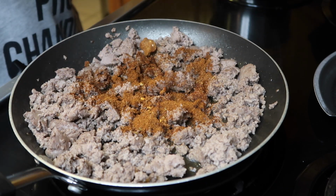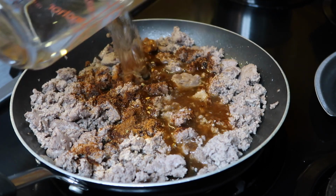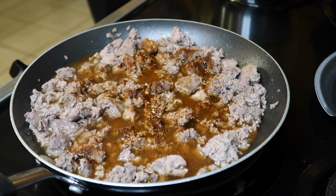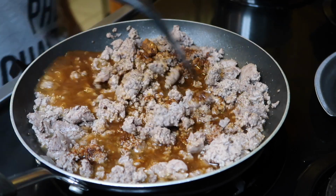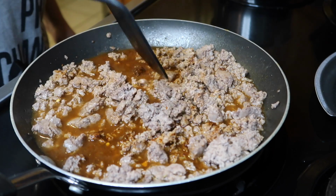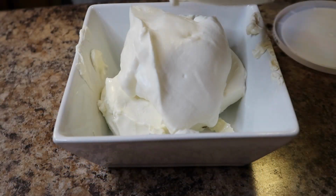I used homemade. I used about 2.5 tablespoons. And you're going to add in your water and then let it cook until the meat has soaked up all of the water, either low and slow or, like me, fast and high, because I need it done. So I'm taking the cream cheese and the sour cream.